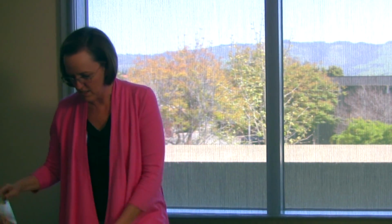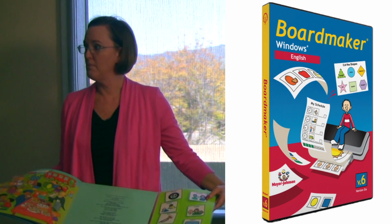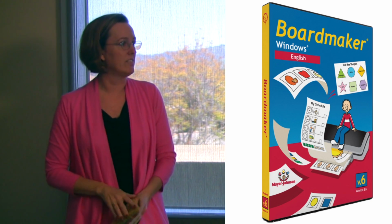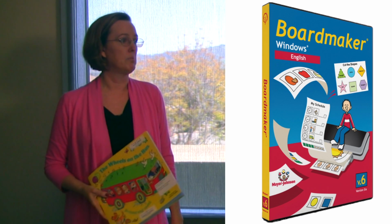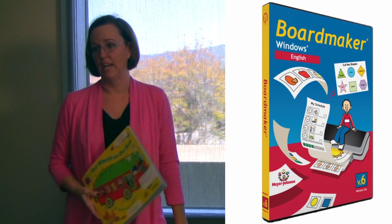It's really nice. A lot of these books are adapted with these pictures, and this is from what we call Board Maker, which is a software program, and they have all kinds of pictures in there. Our County Office of Education has it. I'm not sure if your County Office of Ed has it. I know that San Jose Library actually purchased two software programs, so they have it.